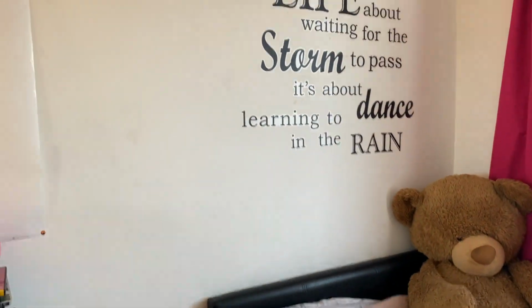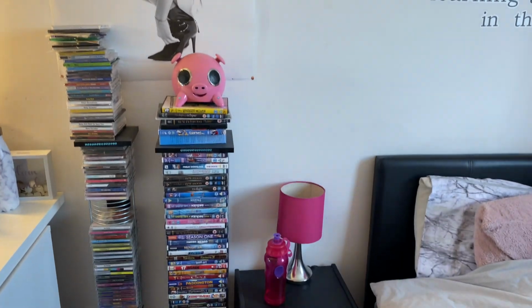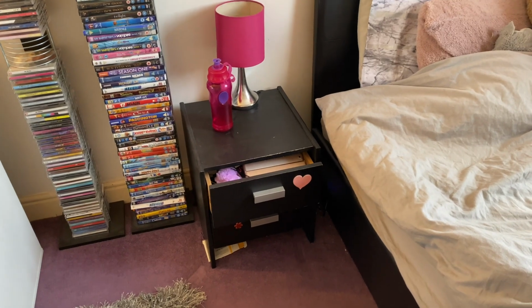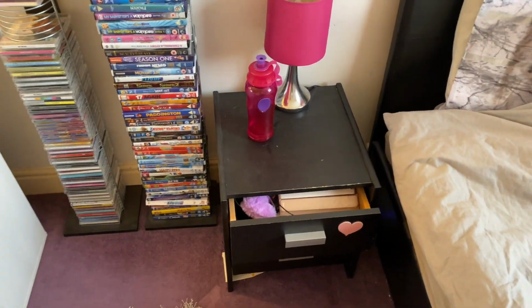I've already picked it out in IKEA. I just need to wait for the queues to settle down before I actually go and buy it. You can see here all my DVDs and such, and this is my bedside table. I've had this for years as well, and the doors do not even shut. I've literally got a piece of paper underneath it just because the doors won't shut. That's as close as they get. They'll just open up again.